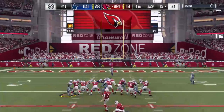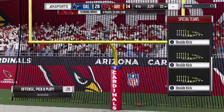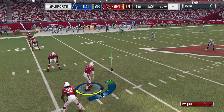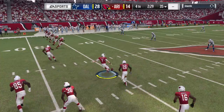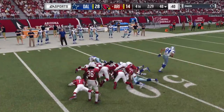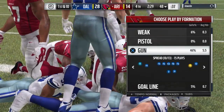And the Cardinals cut into that lead. It's up and good, and it's now 28-14. 2 scores down, 3 timeouts left. Still a chance if they can somehow get this one back. The Cardinals say they have it. They do. Arizona recovers. Well, that certainly makes things more interesting.